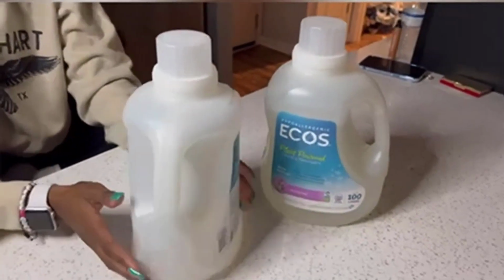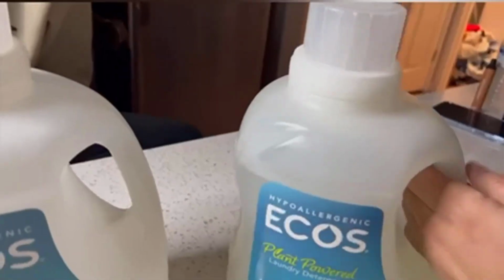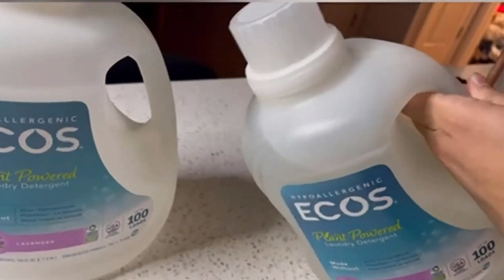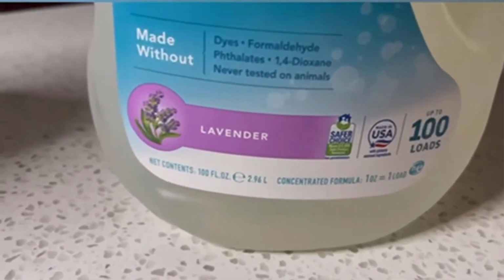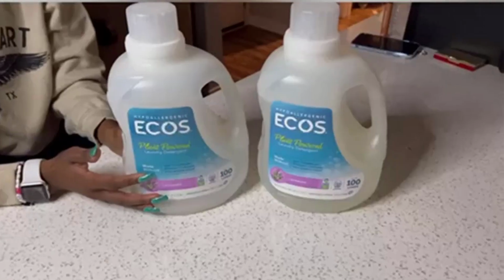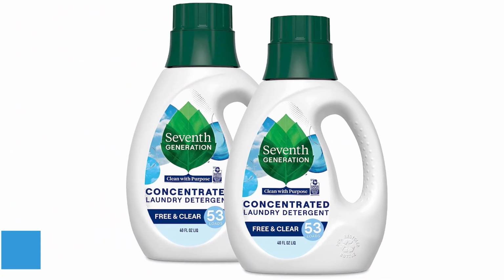What we like: available in a pack of 2, cruelty-free, dermatologist-tested, safe for hand washing, EPA Safer Choice certified for safety. What we don't like: may not work as effectively on stubborn stains, may not be effective in getting rid of strong odors.